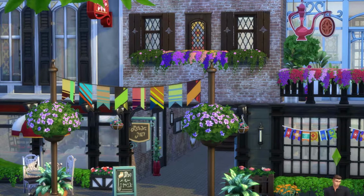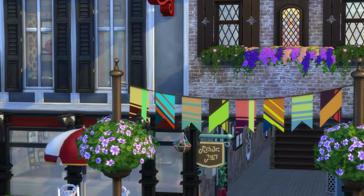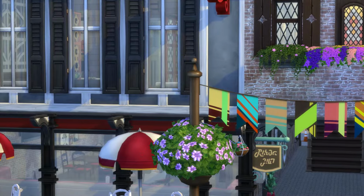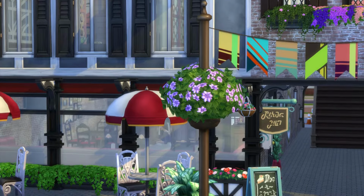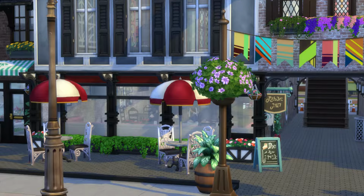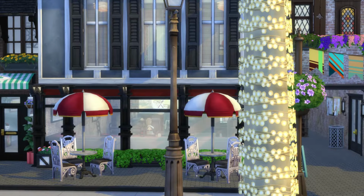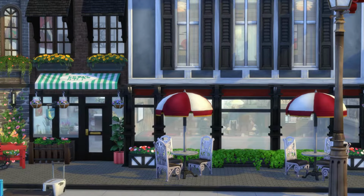Next door is the restaurant, which is what I have this lot currently zoned as. It's what it's up as on the gallery, but it can definitely be whatever you want it to be. Above it is a kind of spa salon. Technically it's more of a spa, but I wanted it to look more like a nail salon, you know? Since we can't do that, it's okay.